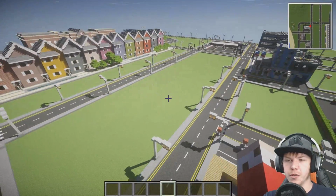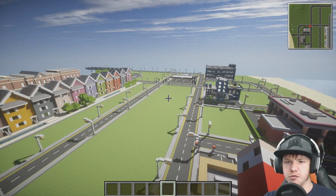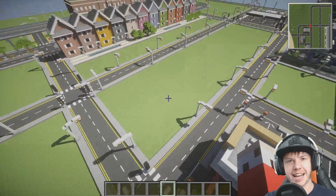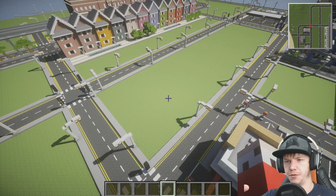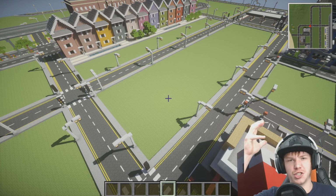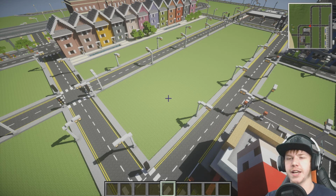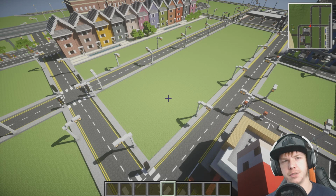Now, we've got this beautiful area right here, a very long rectangular spot of green, and I want to make this into a miniature industrial estate. And by industrial estate, I don't mean big plumes of smoke and factories and stuff. I mean shops, big warehouse style shops.